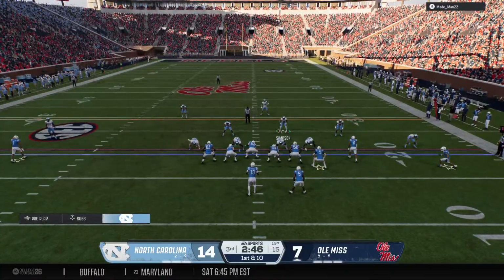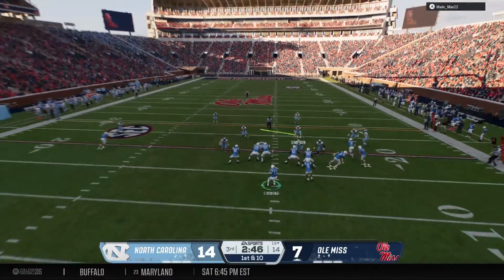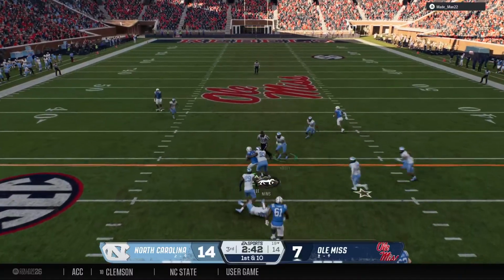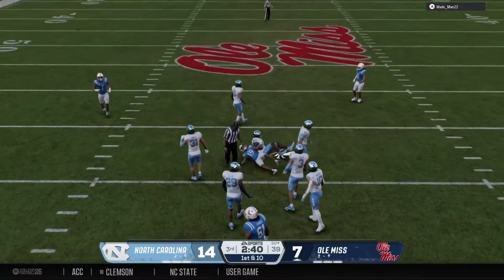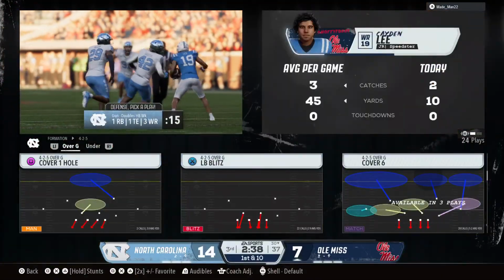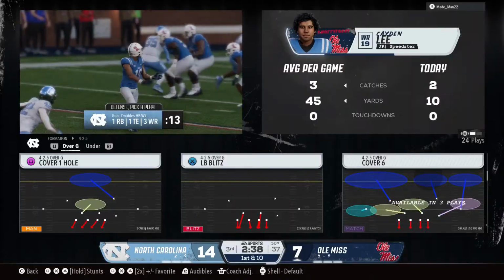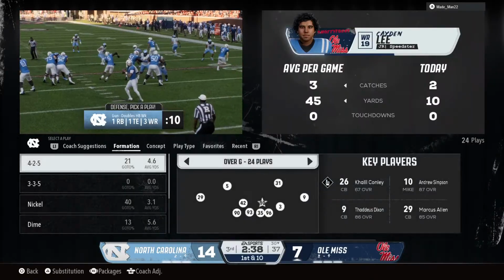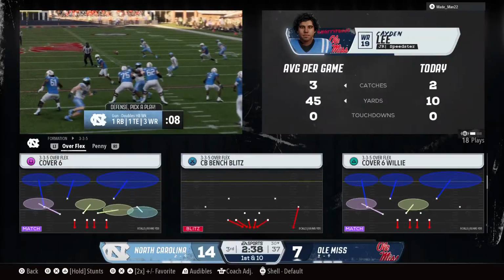Looking to throw. Catch in the middle, it's Lee. Little more space, open up that playbook even more as they pick up the first down out to the 30. That was a nice pickup, running the drag route and finding that quiet, soft spot in the zone.